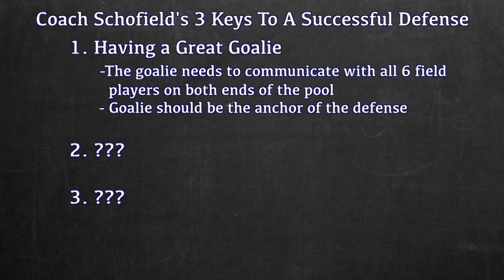But communication from the goal out to the 6 field players, and having that goalie as the anchor of your defense. They need to be vocal, and the guys that work in front of him or her need to do what they're told because the goalie's in charge.